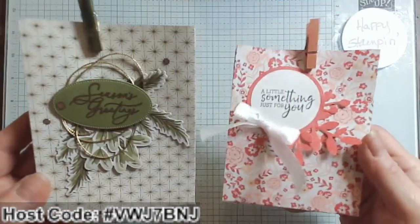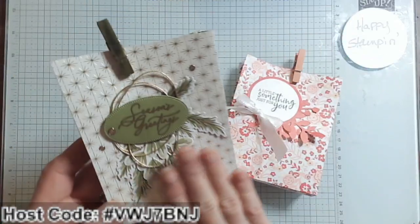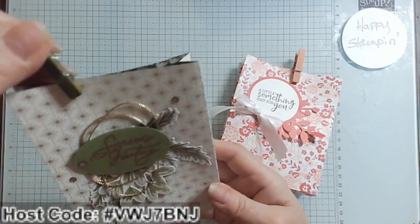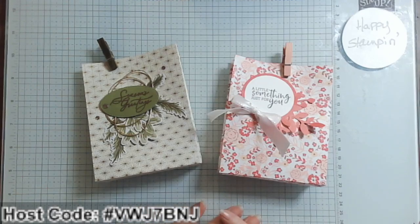Both are just super, super cute. Think of all the occasions you could use with this. This one is so elegant though, with that embossed sentiment. I love it.